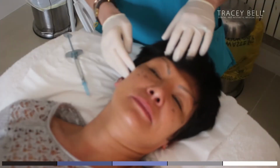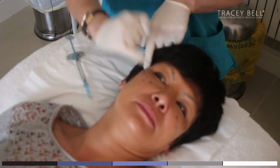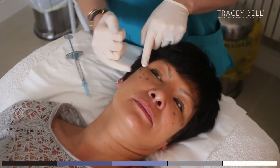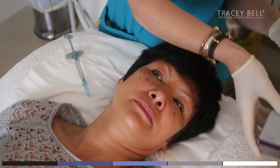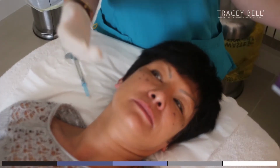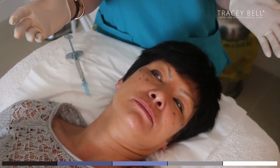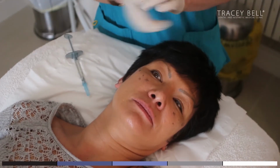So again, I'll demonstrate. Okay, so again, I've cleansed the face. We have CK1, CK2, CK3. I'm going to augment this area to reduce the nasolabial fold. The product that we always use is Voluma. And again, if I was a patient, I'd ask them, is it an Allergan product? Has it been prescribed for me by the practitioner? And then go from there.